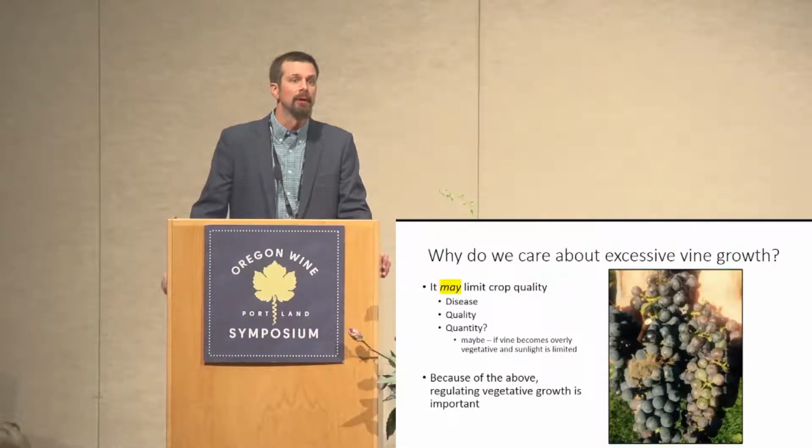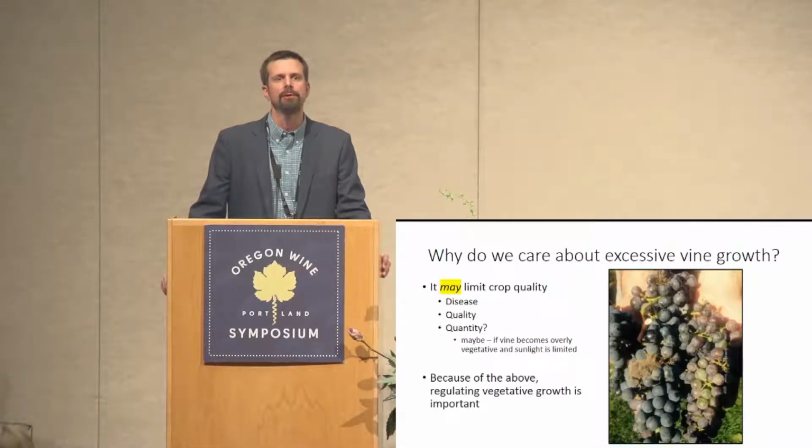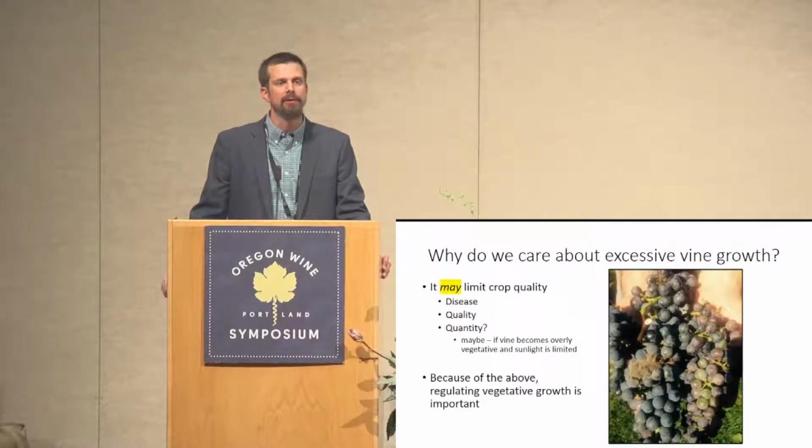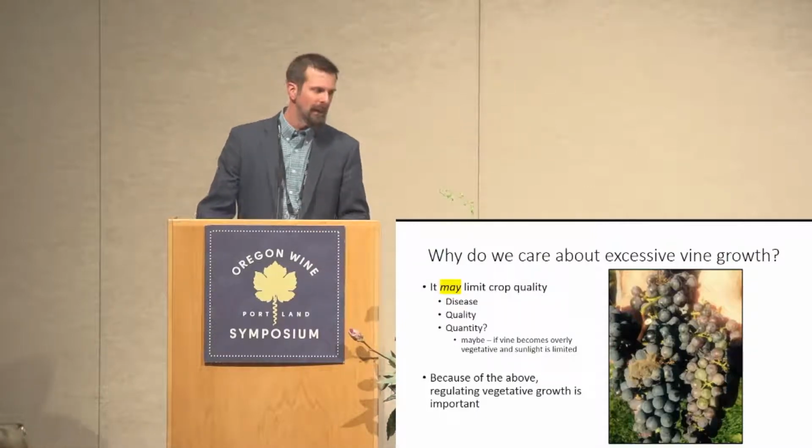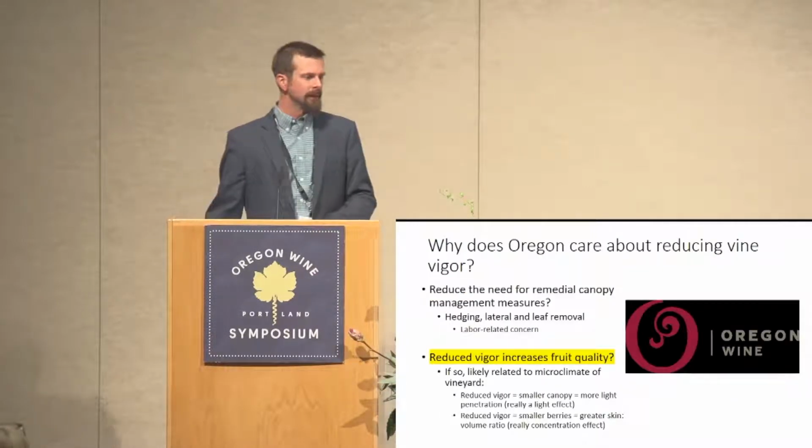So yeah, it can limit quality through disease, and quantity maybe, if the interior gets shaded enough and you get less fruitful buds. Of course, you all tend to cane prune out here, so a lot of your fruiting buds are up in the canopy rather than closer to the fruit zone. But back east, spur pruning is popular, so if the fruit zone doesn't get a lot of light and penetration, then you could reduce basal bud fruitfulness. But because of these things, we care about regulating vegetative growth.